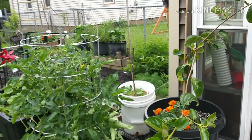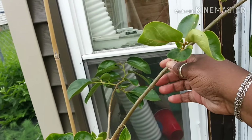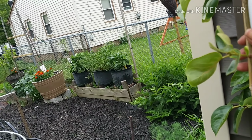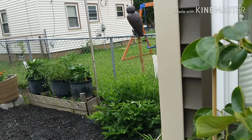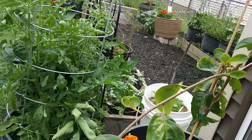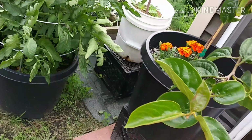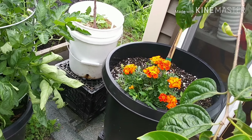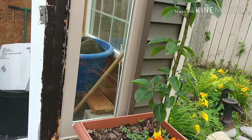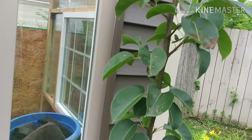It's doing well. It keeps trying to push out persimmons, but I don't want it to do that. I just want it to concentrate on continuing to grow. So I'm going to have to stake that up a little bit better because it's kind of going wild. I keep marigolds in these pots because it's supposed to help with a lot of the pests that we get in the garden.